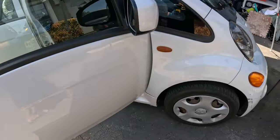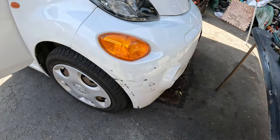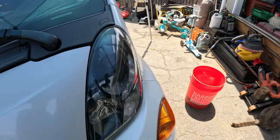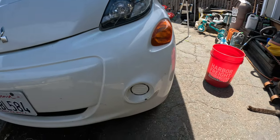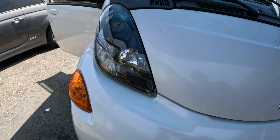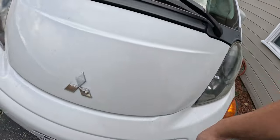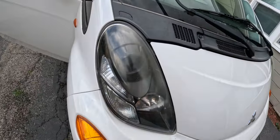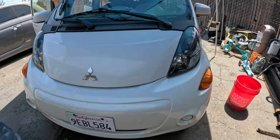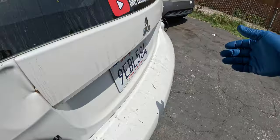Like I said, I bought this clean title, so it did have front end damage. This was the front end damage, but clean title. And as you could tell, I redid the headlights off camera. They look brand new compared to last time. Just go back to another clip, or if I have another clip, I'll run it through. But yeah. And then back here, I'm gonna clean this up too.